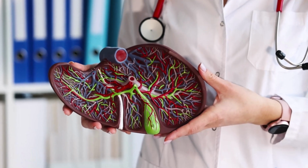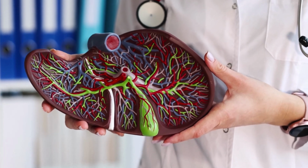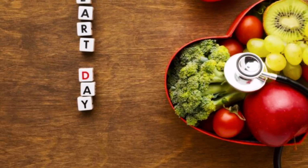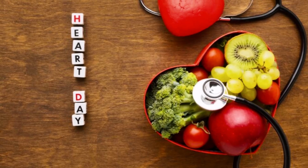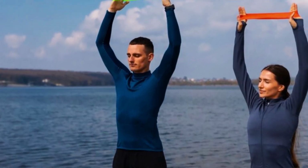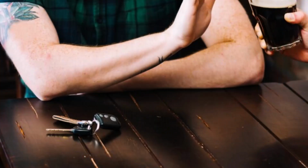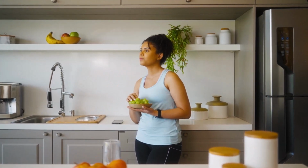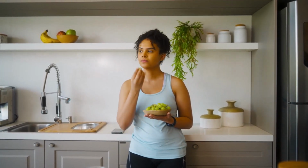For individuals at higher risk, implementing heart-healthy habits early can make a substantial difference in both preventing the onset of HFrEF and slowing its progression. Heart-healthy habits include maintaining a balanced diet rich in fruits, vegetables, lean proteins, and whole grains, engaging in regular physical activity, managing stress, avoiding smoking, and keeping alcohol intake to a minimum. These lifestyle adjustments can help reduce blood pressure, support optimal blood sugar levels, and improve overall cardiovascular health, all of which are essential to reducing the risk of HFrEF.